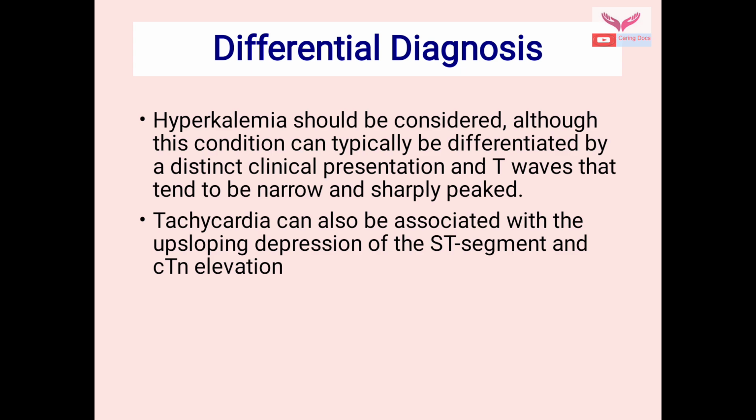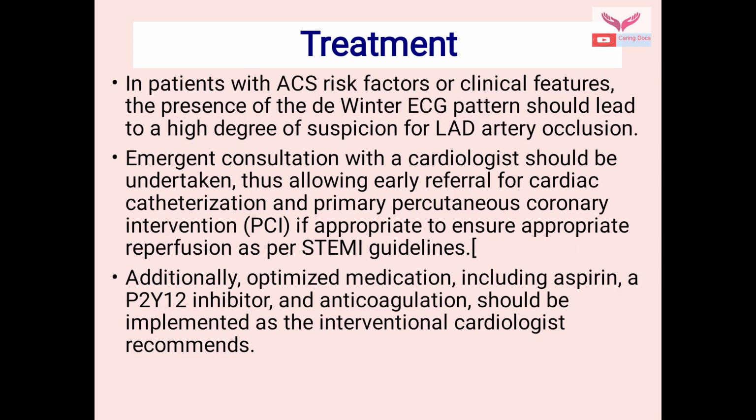Differential diagnoses are hyperkalemia and tachycardia. Hyperkalemia can be differentiated by its presentation, and T waves in hyperkalemia are narrow and sharply peaked. Tachycardia can also be associated with upsloping ST depression, and the patient may have troponin T level elevations.